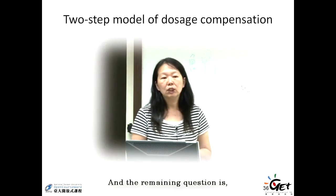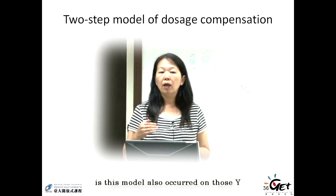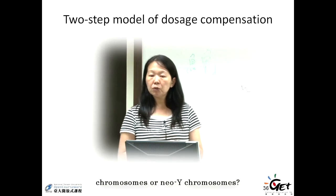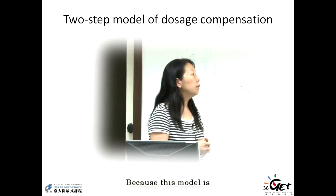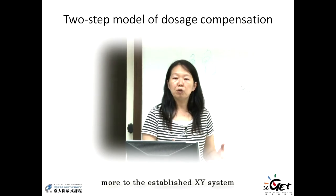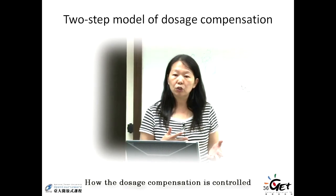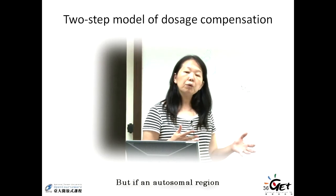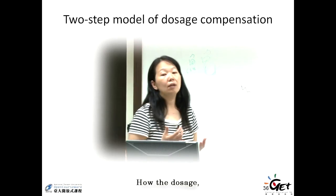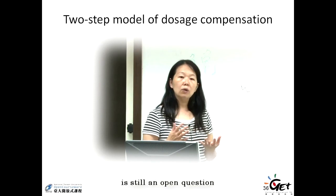And the remaining question is, in the early stage of the neo-sex chromosome, did this model also occur on those Y chromosomes or neo-Y chromosomes? We don't know, because this model is more about the established XY system and how the dosage compensation is controlled. But if an autosomal region is just included as part of the sex chromosome, how the gene dosage is regulated is still an open question.